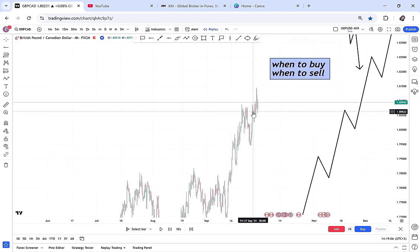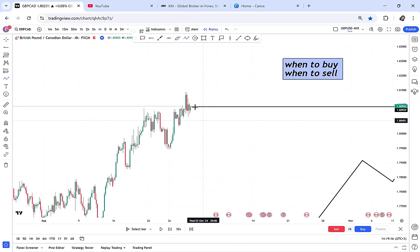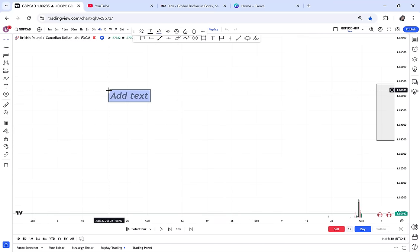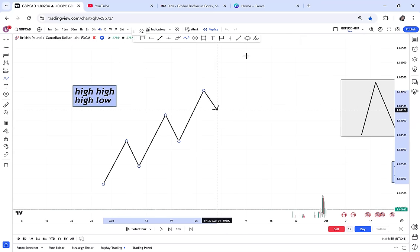It is very hard, and I'll tell you, it is very hard to come and say, oh, because it's an uptrend, I will come here and place my buy because I am thinking the market will continue to go up. It goes up, down, up, down. It's not as easy as you may look at it, but there's something I will teach you: high highs and high lows. What do I mean by high highs and high lows? Any uptrend market will go making high highs and high lows. So if it's an uptrend, it will make a high high and a high low.